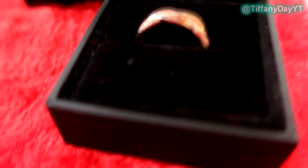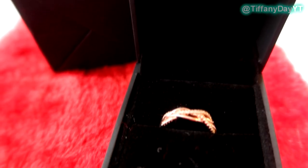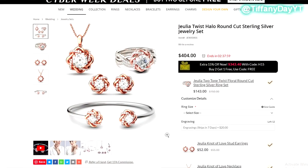So there's earrings that match this, there's a necklace that matches this. So if you wanna do more than just a ring and you wanna get a whole jewelry set, you can definitely do that as well.